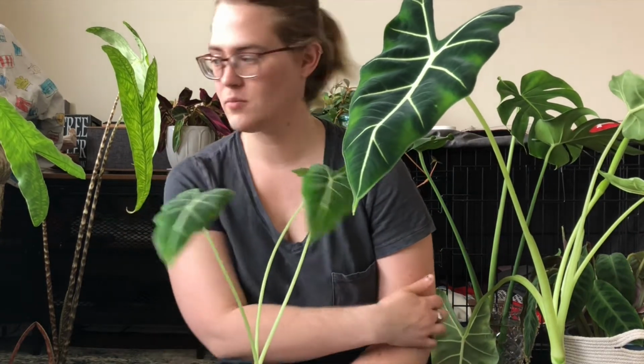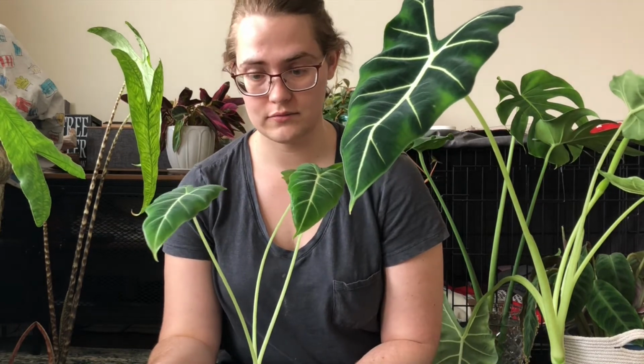I might buy a couple other Alocasia because they seem to do really well in my windows, but I'm going to need to find some smaller ones that aren't $800 for a 2-inch pot. I just love watching them grow. They're so fun. I know some people have a hard time with them, but they've really been very rewarding for me.